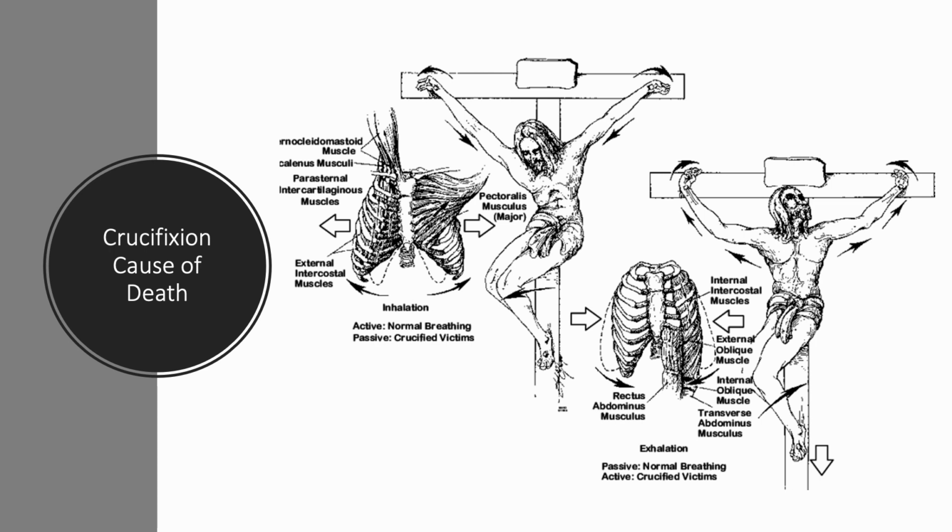The picture on the right shows the individual pushing up with his legs to allow his rib cage to expand and the diaphragm to be freed in order to take a breath. And then after that's done, the picture on the left shows him slumping down into a position that doesn't require any effort to lift up. Normally, the person dies when they become so fatigued they can no longer lift up and they suffocate.